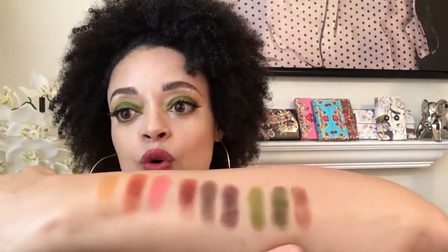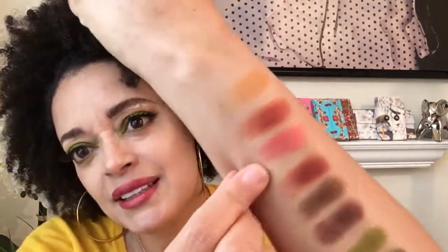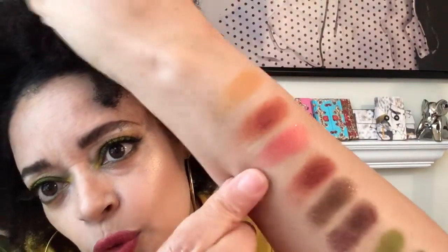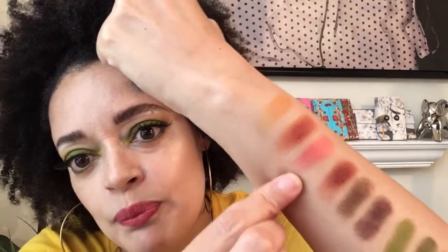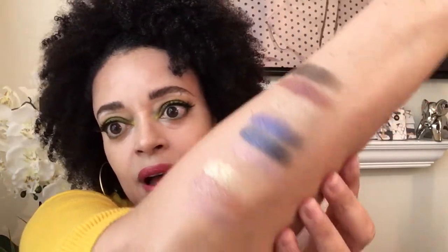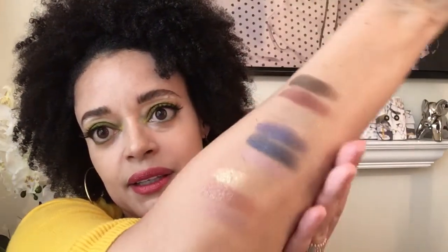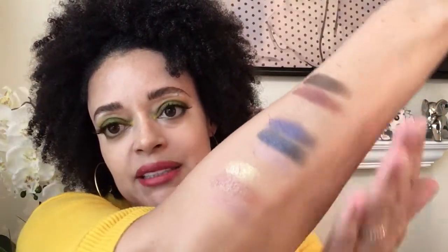But this, again, is the Impulsive palette, 18 shades, and I love all of the mattes. I think they were stunning. I think it would have been great if they would all have been mattes, because I didn't think, with the exception of this color Go Getter, that's like this very unique, interesting, shimmery, shifting, duochrome, beautiful color, there was nothing on the shimmery side that really caught my attention, that I thought, oh, wow, I don't have anything like that. This is a unique color. I think I'm interested in seeing what that looks like on the lid, but there's really nothing on that shimmery side that just wows me.